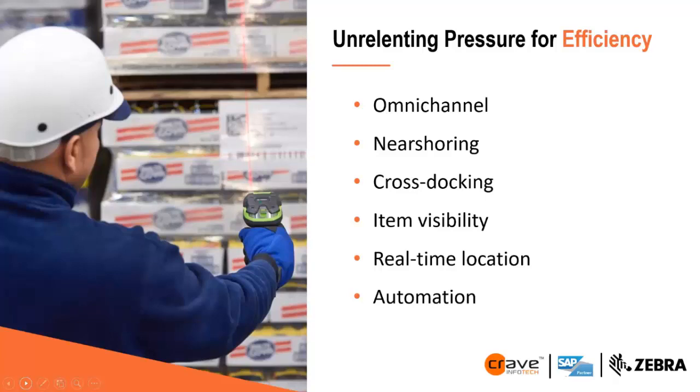And the second is what's going on with Amazon. Amazon is delivering goods in an hour or 2 hours. This is just unheard of. Sometimes we cannot go to the store and get the stuff in an hour, but that's happening now with the delivery. So there is a tremendous pressure for efficiency. Nearshore, cross-docking, item visibility, real-time location, automation. There are so many of these expectations we need to meet. Next slide.